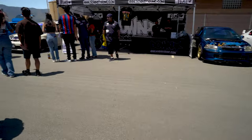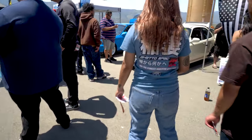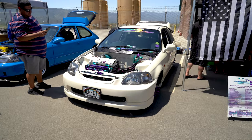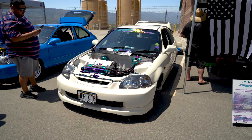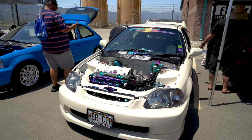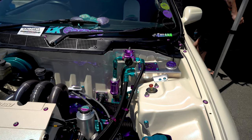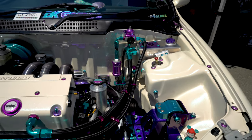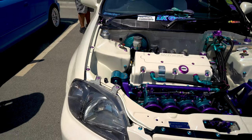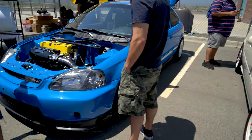Looks like everybody crowded around. A couple of them over here. Let me see if I can get you guys a quick look. So, Hawaii tags, right-hand drive, EK9. K-swapped with ITBs. Everything has matching anodized parts, like this purple and teal. And that looks really cool. Next to it, you have a nice Type R blue.